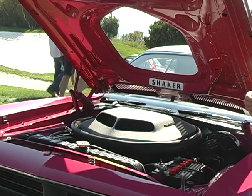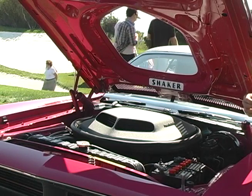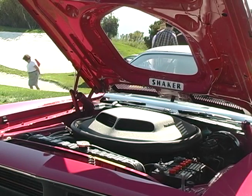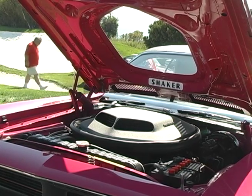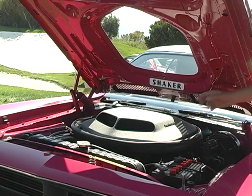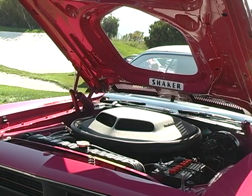426 cubic inches, 425 horsepower. Stock. With headers, it's running well over 500 horsepower. Dual carburetor. This car was prolific on the street and street racing, and of course, as I mentioned earlier, in drag racing and NASCAR racing.